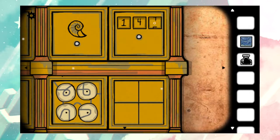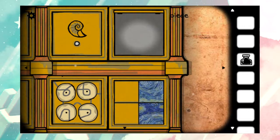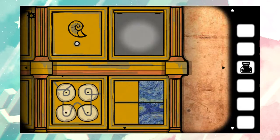1, 4, 8. Yes. Good. Pieces put in here. Yes. Indeed. Those are all the pieces I've got on me, so I'll have to come back. Let's solve this last one before the end of the episode.